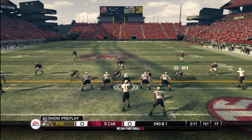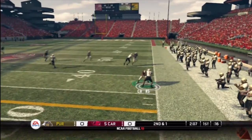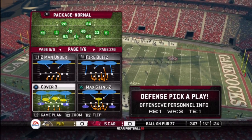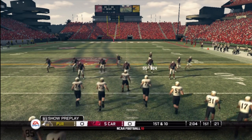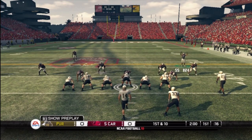This defense is in the dime. He's got it with room to run. Knocked out of bounds at the 37. And that'll be a first down on the 6-yard pass. Heads up play by the quarterback to find his receiver in traffic and get the ball into his hands.